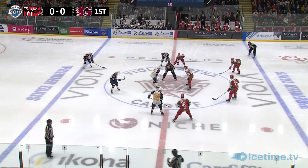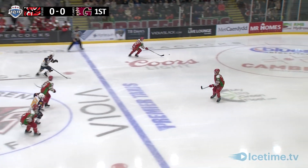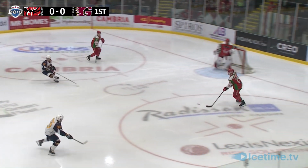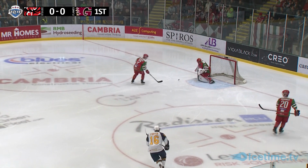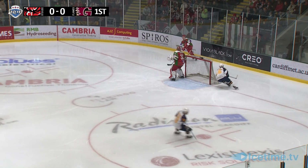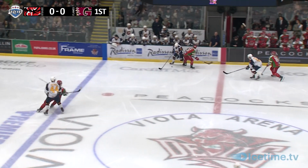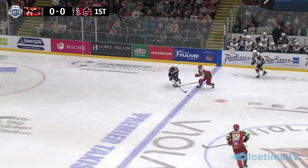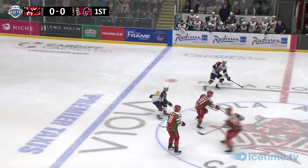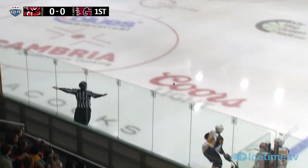Two of the most exciting teams in elite ice hockey go up against each other, and the Devils win the first draw. The puck cannons into the air and will nestle down for Mark Richardson. Joey Martin forward for Reddick, but it's taken away by Guildford. But Reddick showing those defensive instincts on the back check.